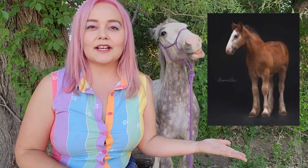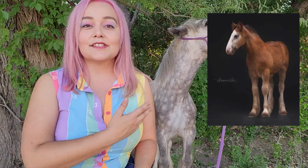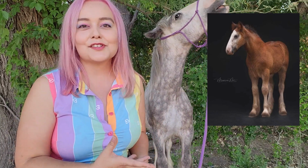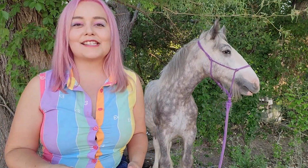Mage here was actually a chestnut. He was born very red, very pretty, and he is great. Eventually he will be completely solid white. He's only a year old, and as you can see, it does not look like he was ever a chestnut.